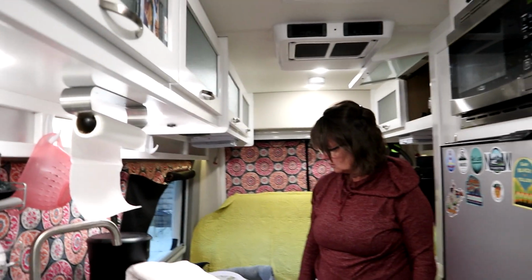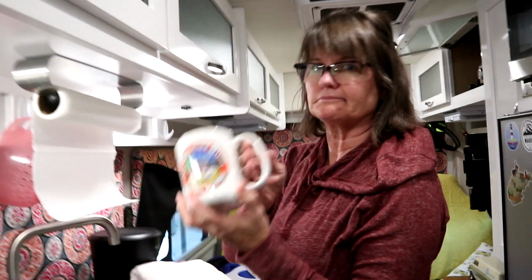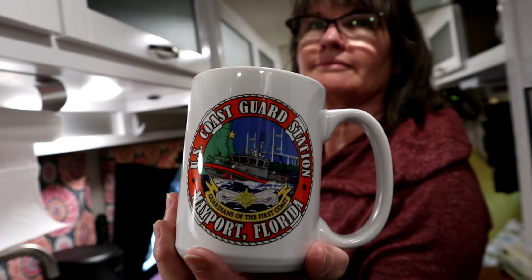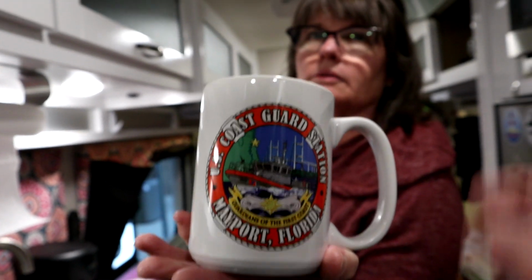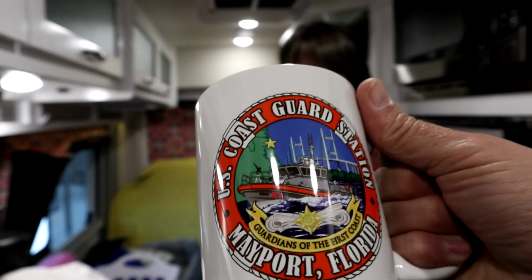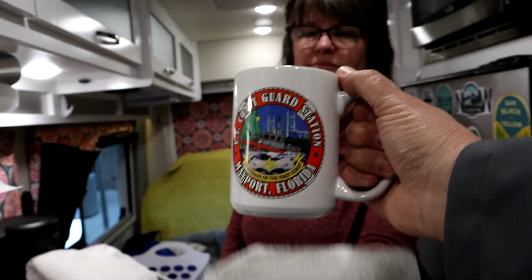Show my cup. Show my cup. Oh yeah. I bought this cup at the exchange. Look at that. It says U.S. Coast Guard Station, Mayport, Florida. Guardians of the First Coast. It's got a boat on the front there. It looks like a 47 footer. I think that's the new boat that replaced the 44s. So it's pretty cool. It's got the bridge, and so that's my new coffee cup.